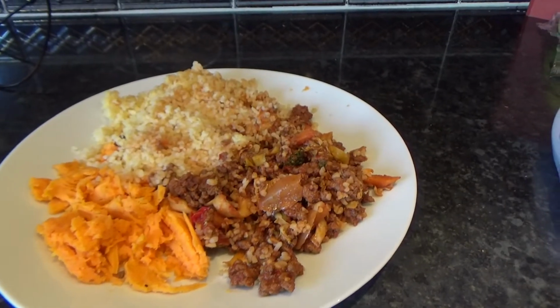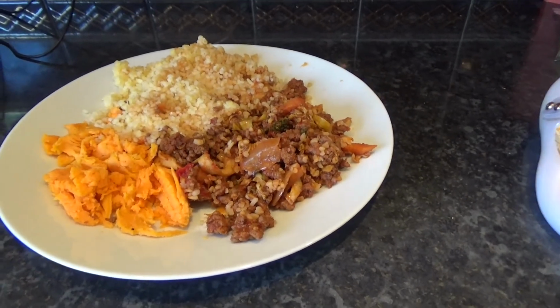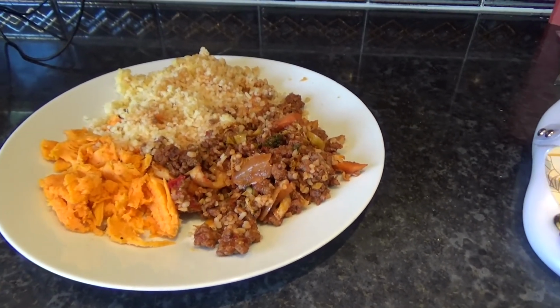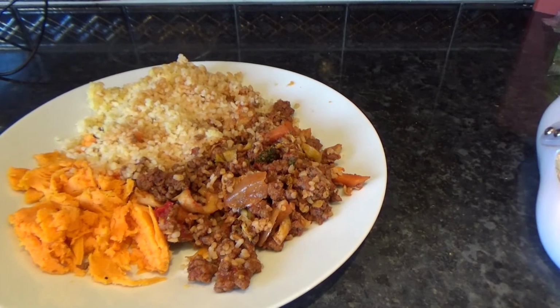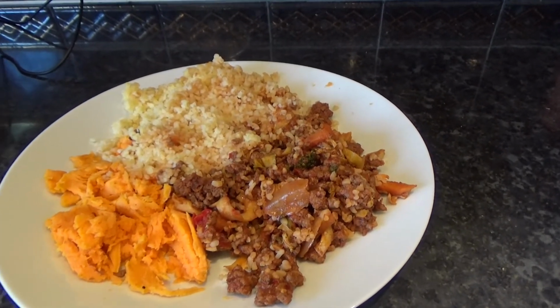And what I normally tend to do is just chuck in anything that I have left over that's going to go off. So I had some stir fry mix that was going to go off, so I put that in there, and then I also put in some chili flakes and just season it however you want to season it.